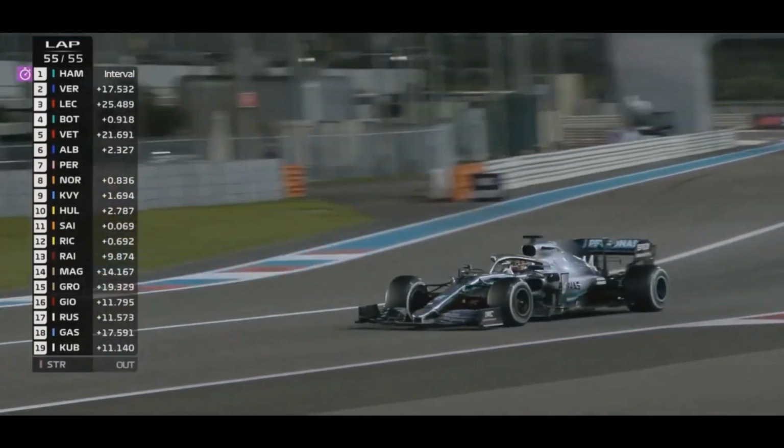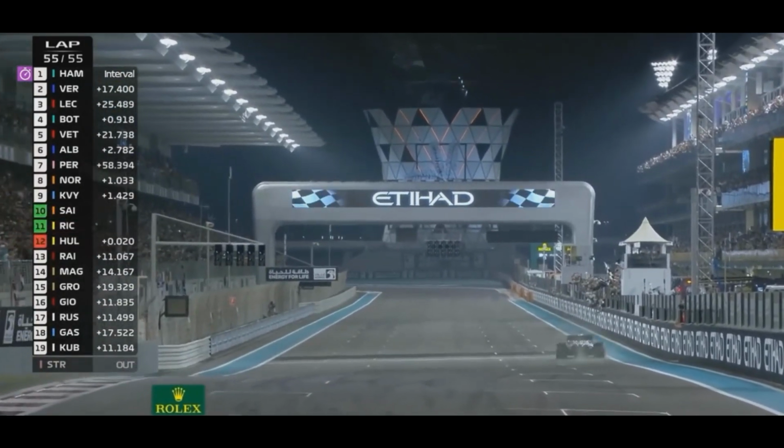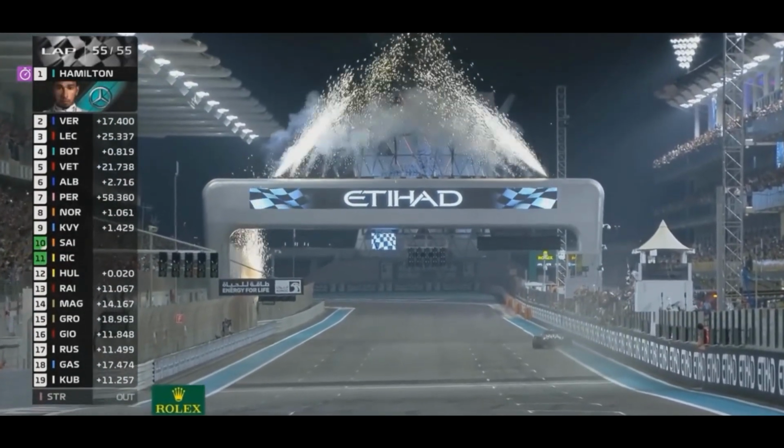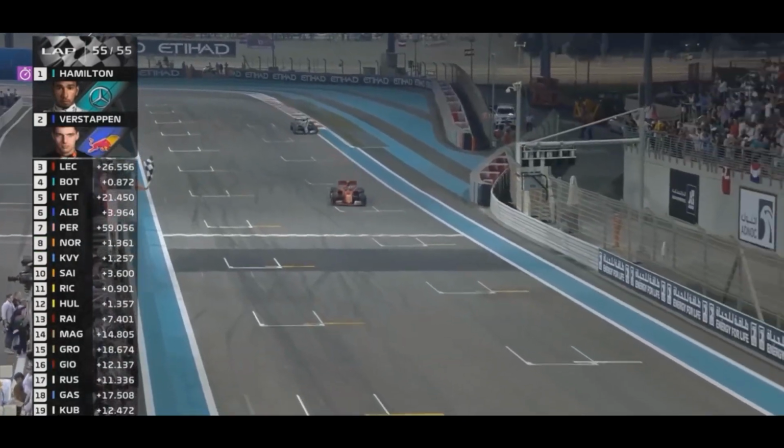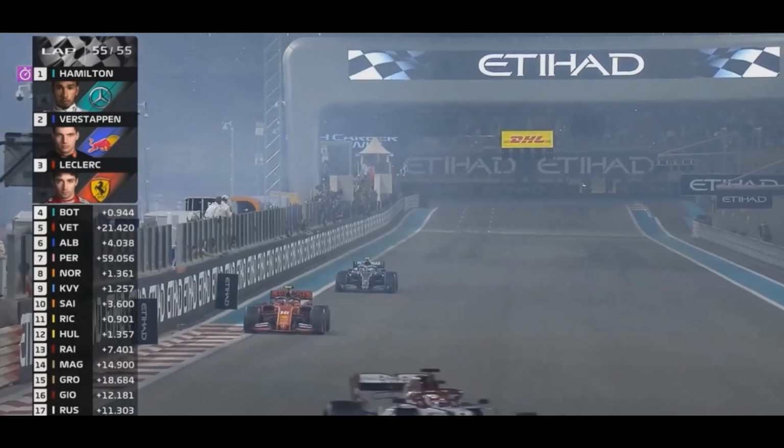Lewis Hamilton has led every single lap of this race, had pole, has the fastest lap as well. It is Lewis Hamilton winning the flag. Charles Leclerc for the time being, third here in Abu Dhabi. Valtteri Bottas finishes fourth.